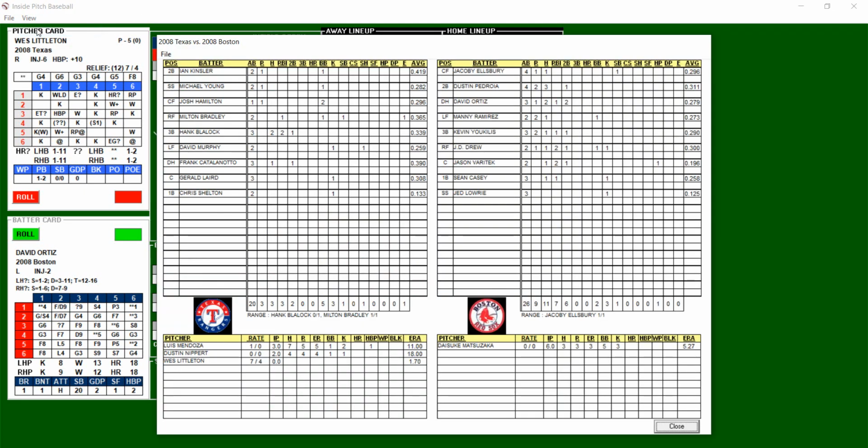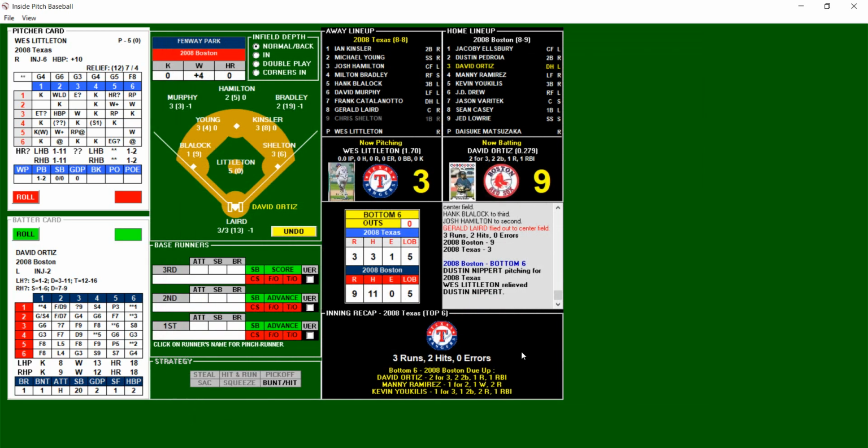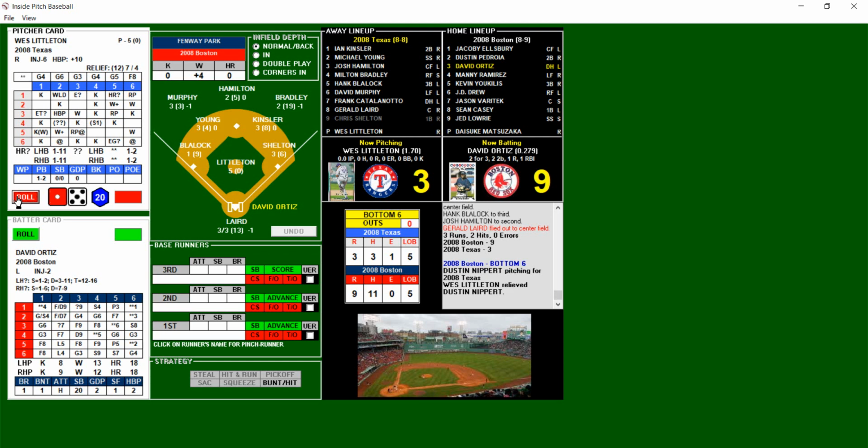Taking a look at the stats here for Dustin, he went 2 innings, allowed 4 hits, 4 runs, 4 earned runs, 1 walk, and 1 strikeout, an ERA of an 18. So with that, he's going to face off against 3, 4, and 5 of the Red Sox lineup. David Ortiz, 2 for 3 with 2 doubles, a run, and an RBI. And here is the pitch. And that's going to be a 1-4, column 1, row 4. That's going to be a strikeout on a 1-9. That is a 9, and Ortiz will go down on a full count. Struck him out.